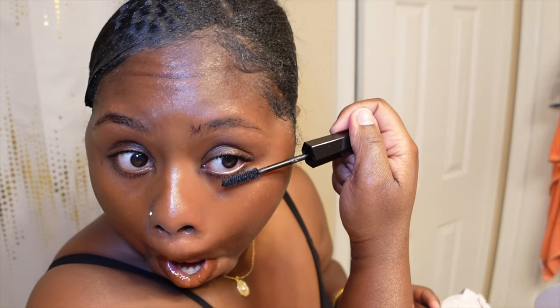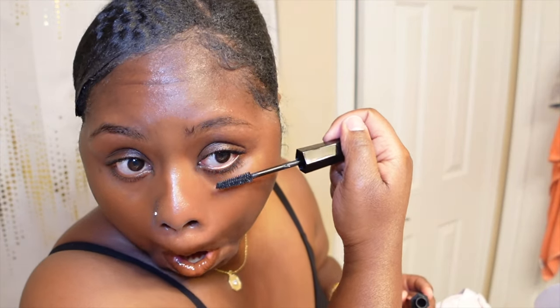Ooh, this feel good going on. Look at that. So the mascara definitely volumized. Is that a word? It definitely gave my eyes volume. The bottom is on. I don't have no makeup on, y'all. I just washed my face. I know I just got out the shower, so it's giving very, very bare face, but very beautiful.